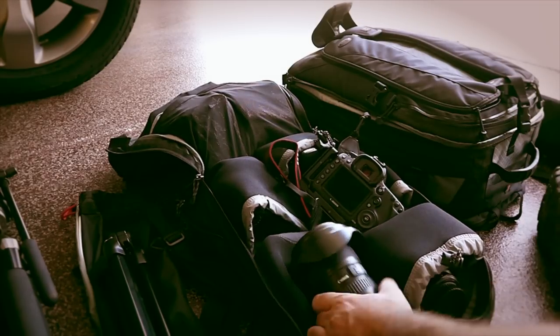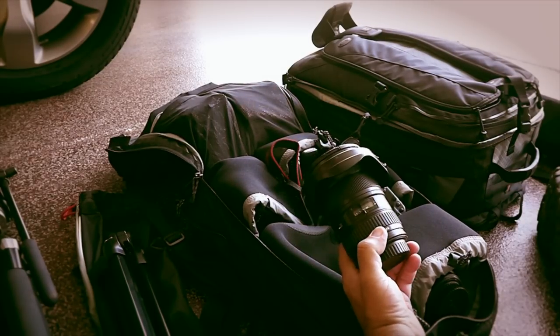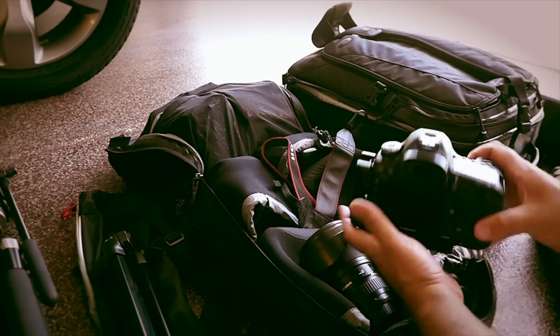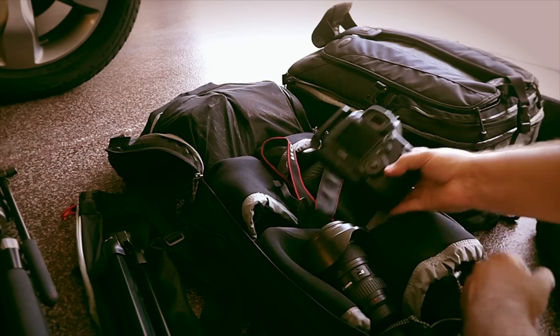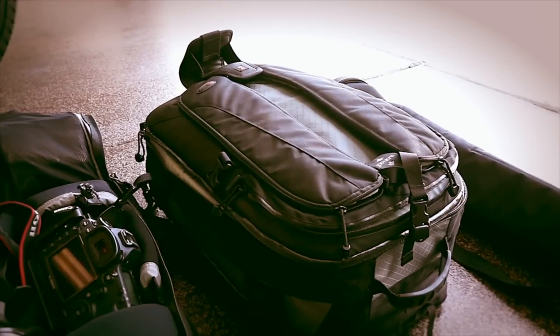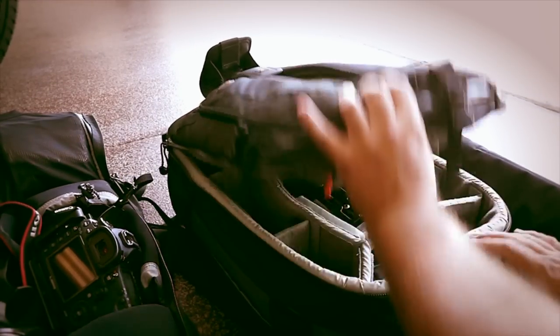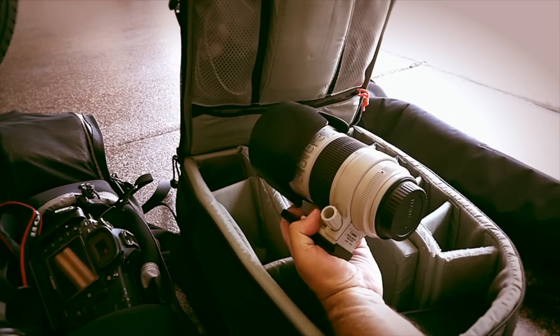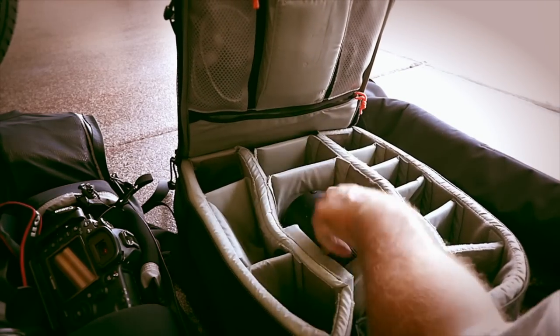Okay, my main setup's the 16 to 35 f/2.8. I'll be shooting mostly with my Canon 5D Mark III tonight. That will be my main setup. Down here, just another gear bag. In here, got another lens. I don't know that I'll be doing too much with this one tonight, 70 to 200.